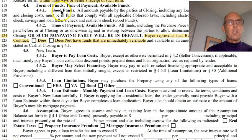Form of funds, this is good funds. This means you can't give them another promissory note for your down payment or anything. It's got to be cash or certified check or funds wired in. Generally, the title company will tell you how they want that done. Some of them are not taking certified checks anymore because of fraud. So they're working with wires, and there's lots of warnings about wiring money in that you will be alerted to in plenty of time. Time of payment just means it's got to all be done at closing or before.